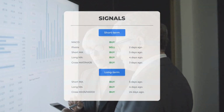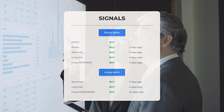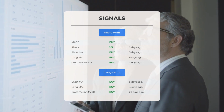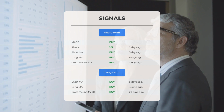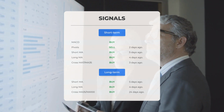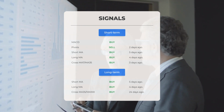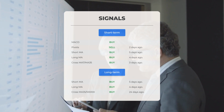Here are some additional signals you may find intriguing. Moving average convergence divergence indicates a buy signal. Pivots have shown a sell signal 2 days ago. The short-term moving average presented a buy signal 5 days ago. The long-term moving average also indicated a buy signal 4 days ago. The relationship between the short and the long moving averages revealed a buy signal 3 days ago.